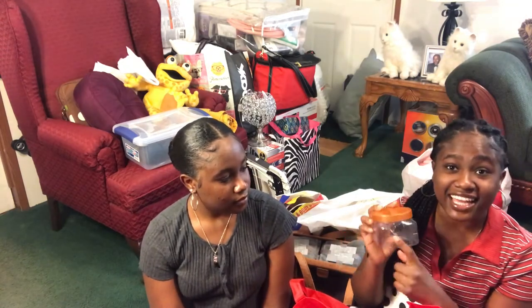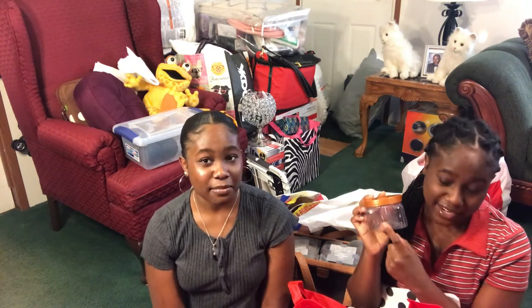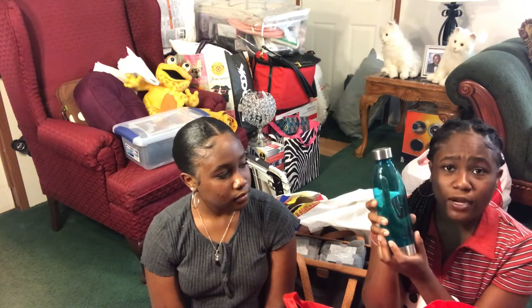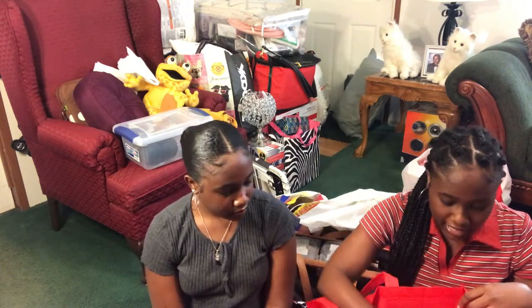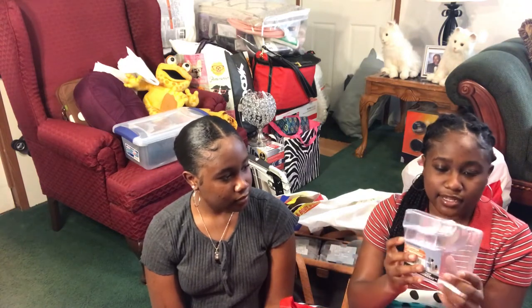And it's actually an old tree hut sugar scrub container. Next we have this really nice water bottle. This is just a see-through water bottle that you can fill up with water or whatever to take to class. Then I have this acrylic organizer.